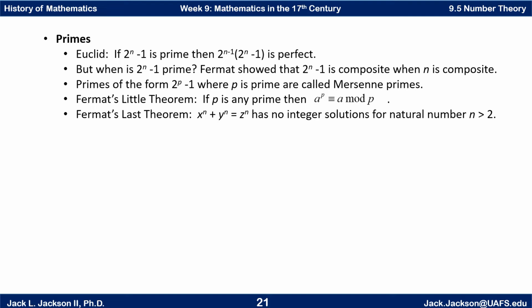And then there's Fermat's last theorem, which is by far the most famous. x^n + y^n = z^n has no integer solutions for natural numbers n greater than 2. Fermat, remember, didn't publish most of his works. A lot of them were written by hand and then sent to other people like Mersenne, for example, in letters.